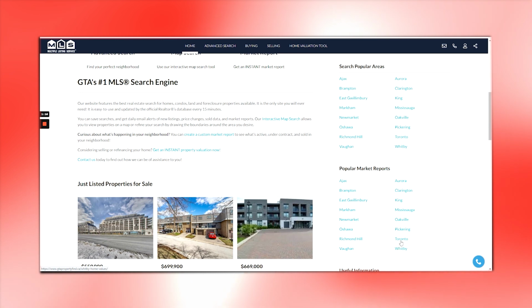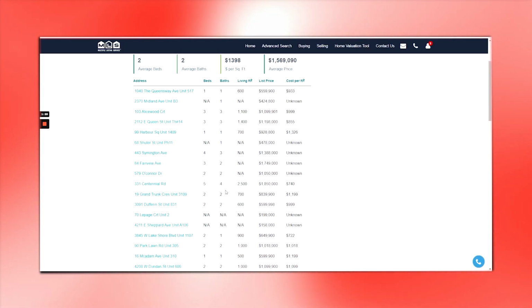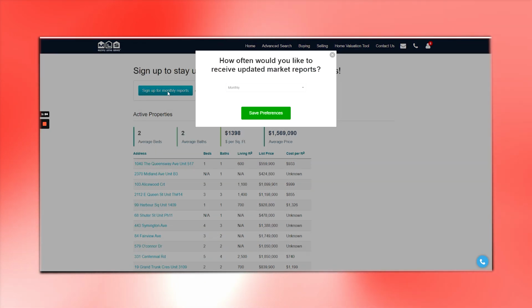So for instance, if I click on Toronto, I will see a quick listing of all the active properties in that market. If you then click sign up for monthly reports, you can choose how often you'd like to receive in-depth data of that particular market directly to your email. Most people like to choose monthly, and these reports will usually include the average sold data for that month, as well as information like the number of sales and average days on market.